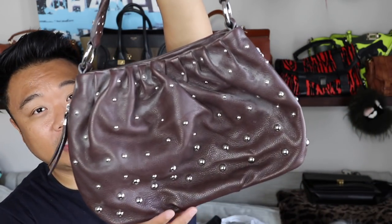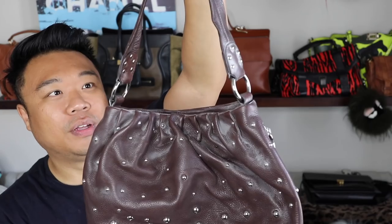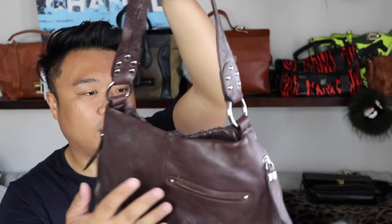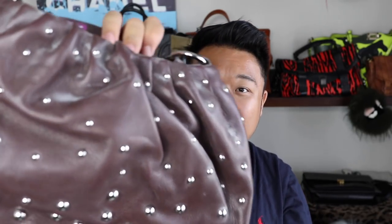I'm like, I need a break. Okay, so this one is, oh, here's the other Bumikowski. This one was also $7.99. This one's super cute. I love the studs along the front. It's so cool. It's so festive, so fun. Has zipper pockets on either side, another pocket on the back. This one does have dust all over it, so I do need to clean this one.